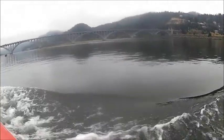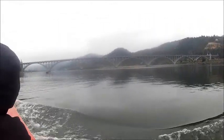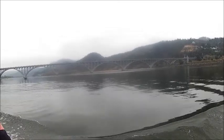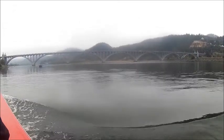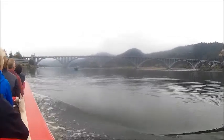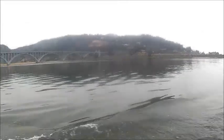Two of them right in front of us right now. You see the top of their head, tip of their nose. Three of them actually. Well, we could see a harbor seal anywhere along our trip today. Harbor seals can be found as far as 90 miles upriver. Motel 6 out there.